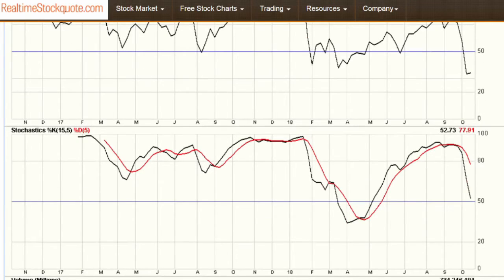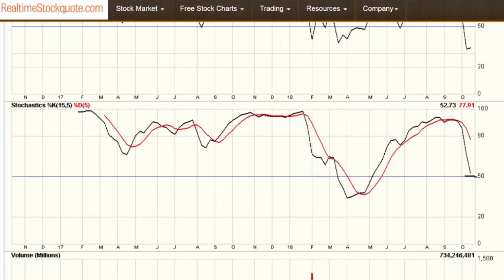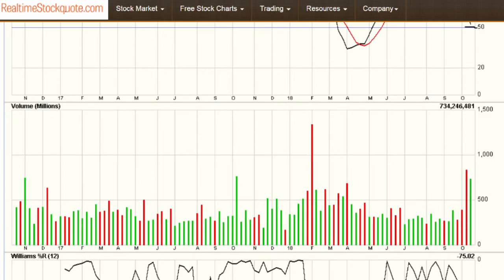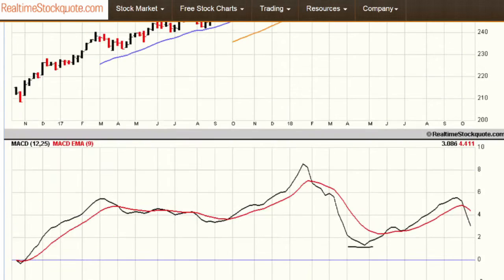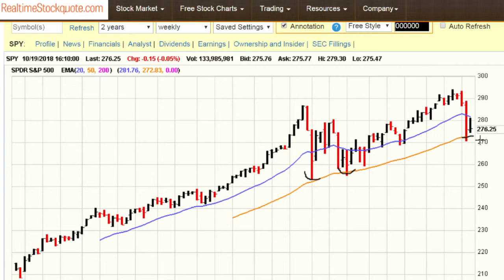Moving here into the stochastics again, the fast line is moving on down toward the midline or the 50 line. No stopping or ending point in sight yet. Volume has kicked up. We noted that before, but that should be expected in this kind of period. Moving here to the Williams, also showing just a hint of an attempt at a bottom at that point. Moving back up to the price chart, I think we're going to meander along the 50 EMA for a while. That's what this chart shows me.